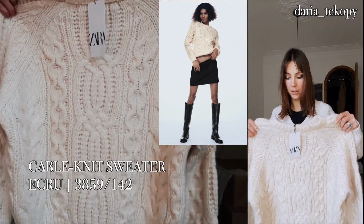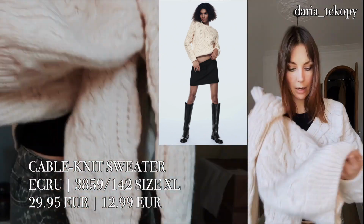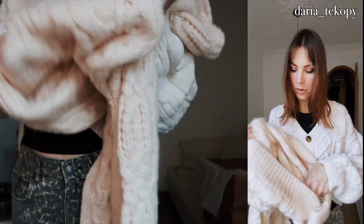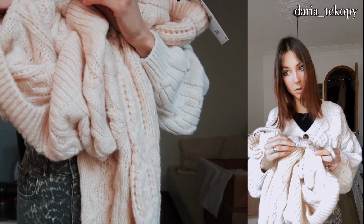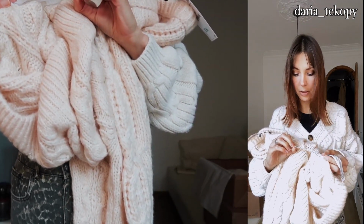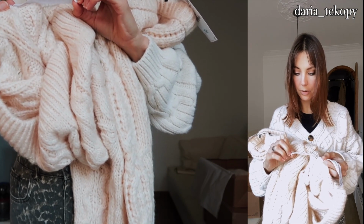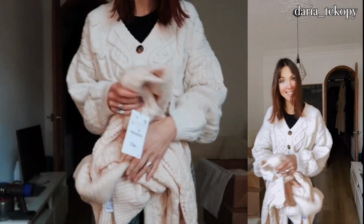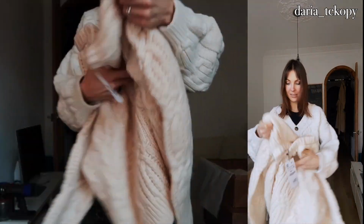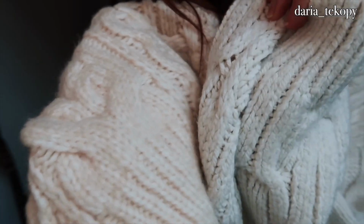Here's the next sweater. It's a little bit pink. I like the structure. I think it's also acrylic. Oh, not actually. It has 50% acrylic, 27% polyamide and 23% wool. In this case, the quality of this one is better. If you compare the difference, I think it's possible to see that this one has more structure than this one. This one is more soft.